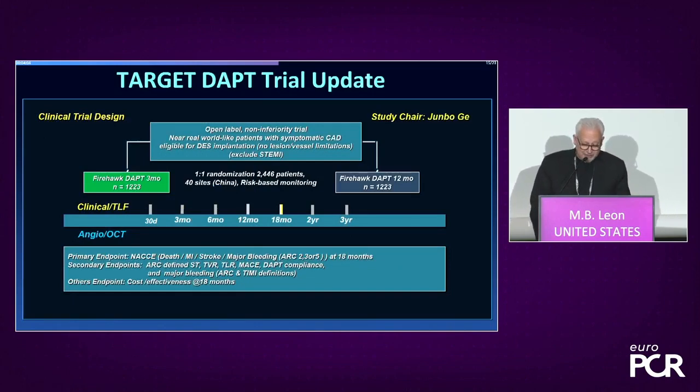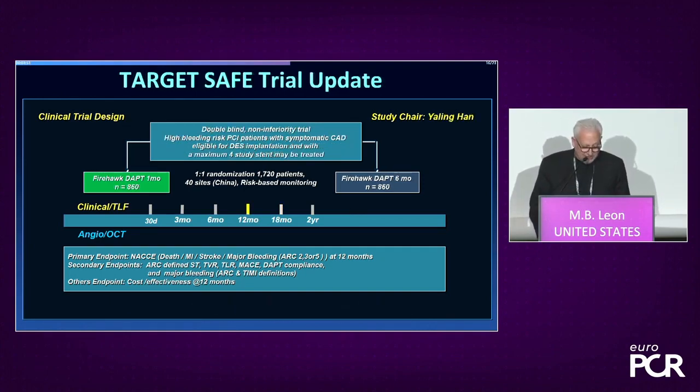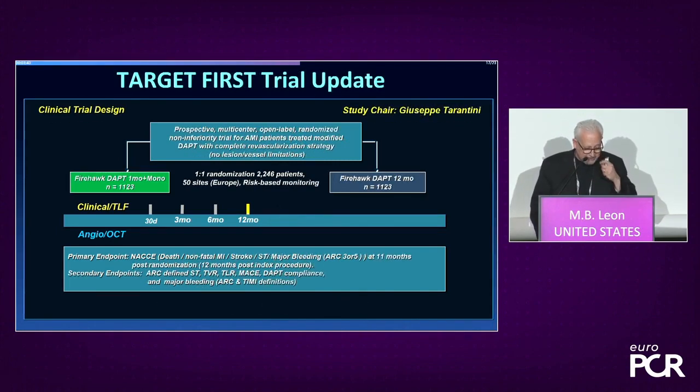Now 3 pharmacotherapy trials, the first chaired by Junbo Ge, large 2,500 patient trial looking at 3 versus 12-month DAPT in a near real-world like patient population. A second one, Target Safe, that looks at 1 versus 6-month DAPT in patients that are high bleeding risk. And then a third, the Target First trial that's chaired by Giuseppe Tarantini, looking at 1 versus 12-month DAPT in a very open-label randomized trial in AMI patients. So these are interesting pharmacotherapy studies, the results of which are still pending, but certainly will give us greater insights as to whether or not reduced DAPT therapy can be accompanied with the Firehawk in a variety of subsets.